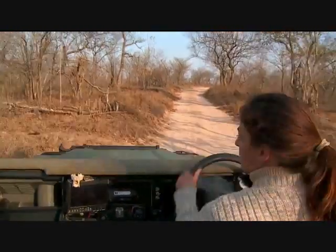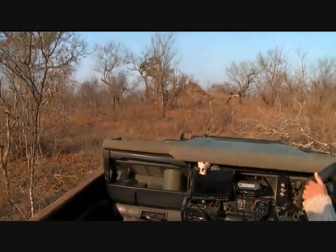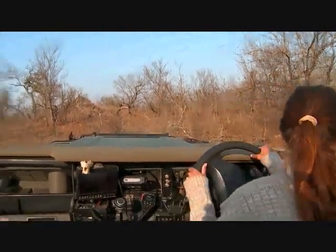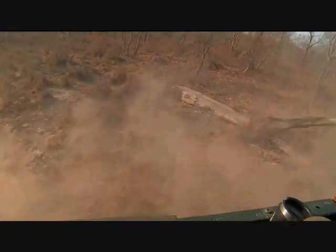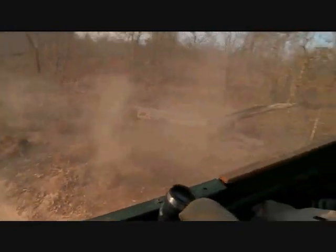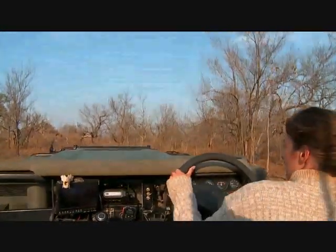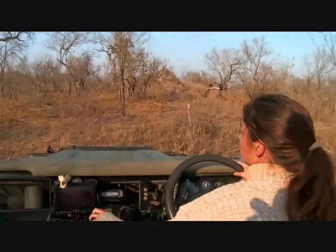Tracks come off along here. A steep hill. We will go fairly slowly. Dust clouds. Up we go.